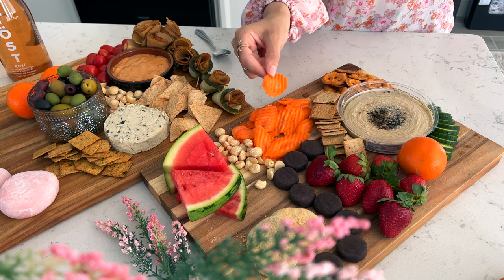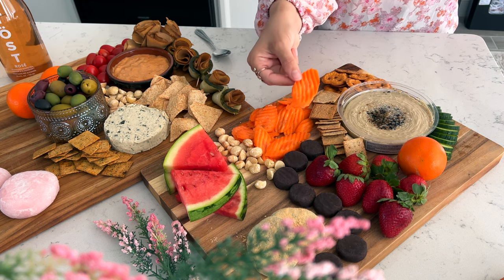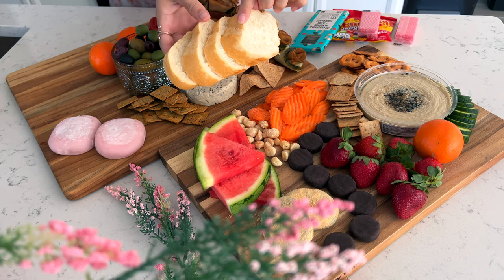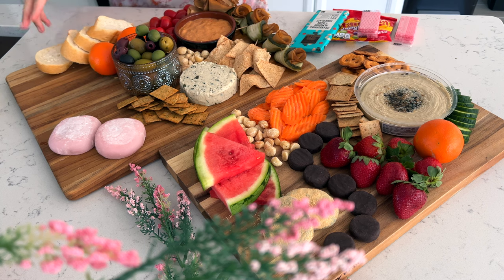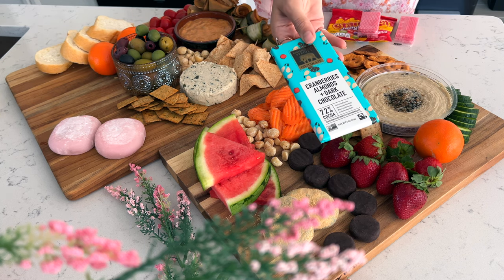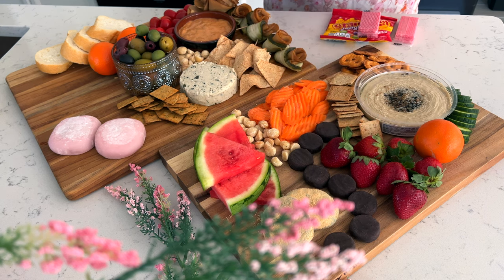I thought the carrot chips added a nice texture and they'll be really great for dipping. I love the idea of adding some fresh bread, fresh baguette on here, maybe some sourdough. You can also pick up some bars of dark chocolate. I got this one with the cranberries and almonds.